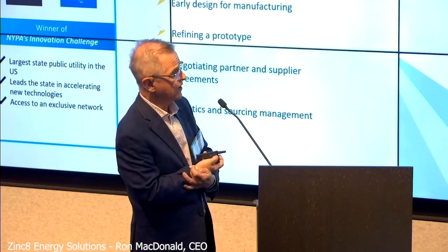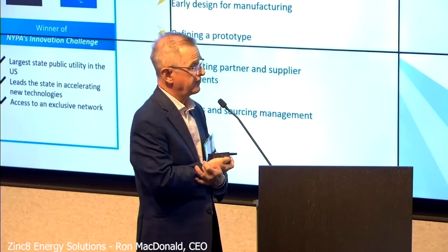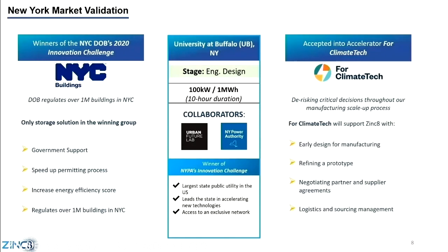We also won another contest here, Scale for Climate Tech, which took us under the wing in New York and helped us to de-risk our manufacturing process, which we're just about to start in the state. We've also been really lucky. We were over with New York State, the Urban Institute. We were the first non-US company that was taken in there. We were the first company that was already listed on a market, and they have been instrumental in us being able to move our product forward.